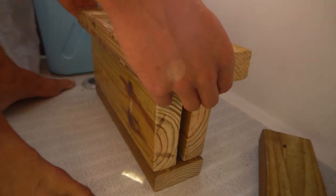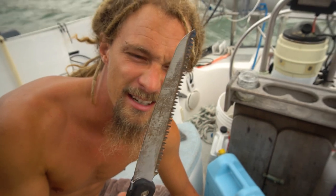I wish I had a skill saw in times like this. I'm just cutting up the blocks for our motor mount, or for something to set our motor down on once we pull it out. And these 2x6s are not fun to cut with this little saw, but at least it works. It's just gonna take me a long time.